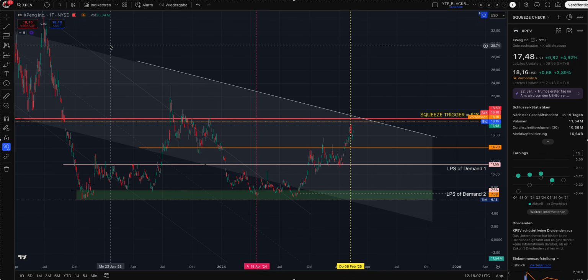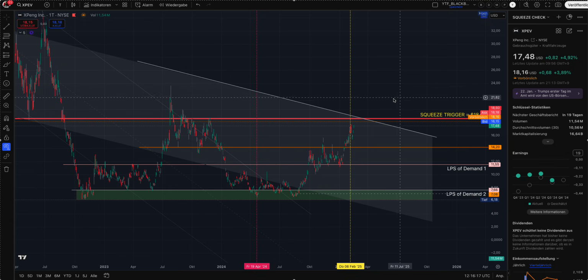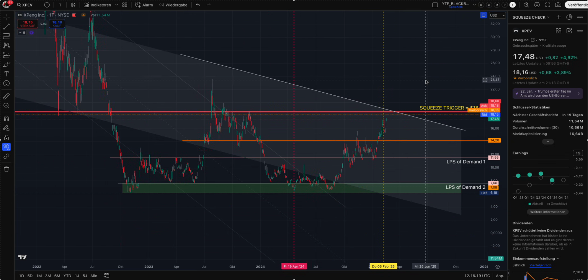The market situation is, of course, in favor of a squeeze. As I said, this is what also happened with my Patreon stocks. We had 2 squeezes of more than 700%, by the way. But XPeng has, of course, the potential to squeeze much higher. What we have right now is that we have to break these price levels. Keep that in mind, $18.60, guys. This is the make it or break it price level, and if we want to break that, we need a lot of volume.